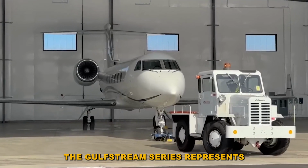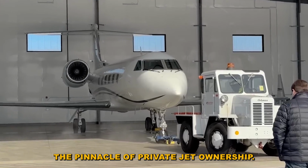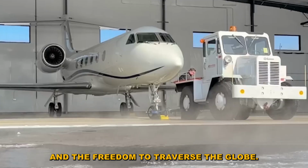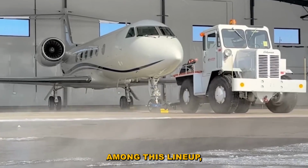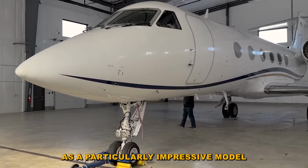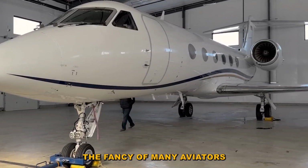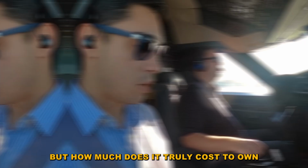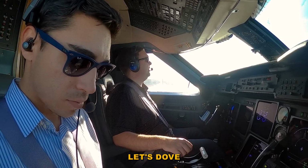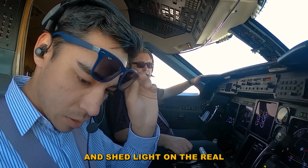For many, the Gulfstream series represents the pinnacle of private jet ownership. The name itself is synonymous with luxury, speed, and the freedom to traverse the globe. Among this lineup, the Gulfstream G4 stands out as a particularly impressive model that has caught the fancy of many aviators and businessmen. But how much does it truly cost to own one of these flying masterpieces? Let's dive deep into the waters of ownership and shed light on the real costs involved.